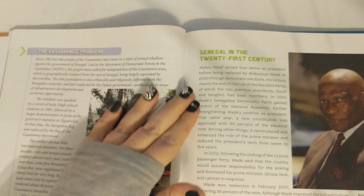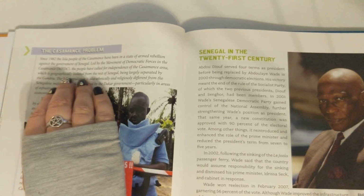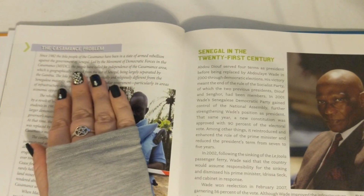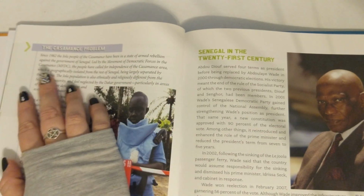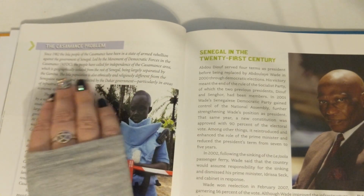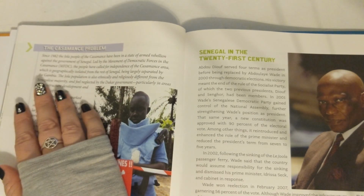This is about the Casamance problem. It says, since 1982, the Jola people of the Casamance have been in a state of armed rebellion against the government of Senegal. Led by the Movement of Democratic Forces in the Casamance, or MFDC, the people have called for independence of the Casamance area, which is geographically isolated from the rest of Senegal, being largely separated by the Gambia.